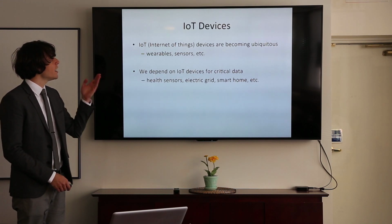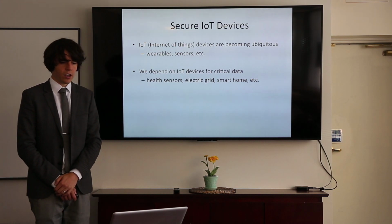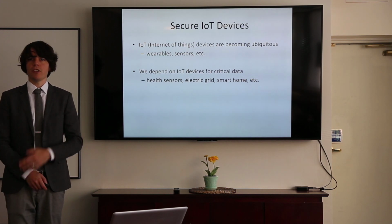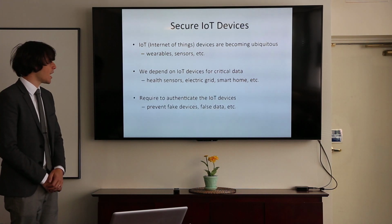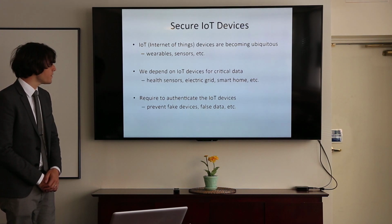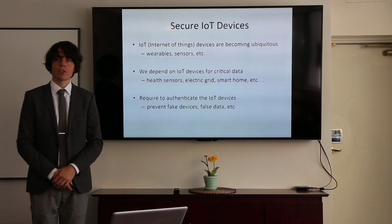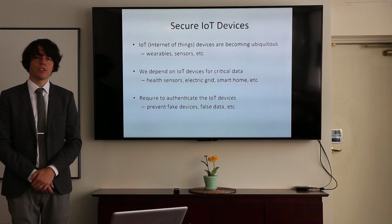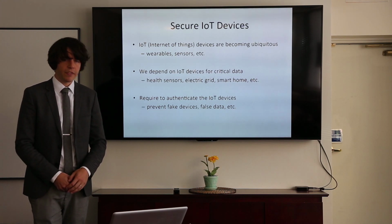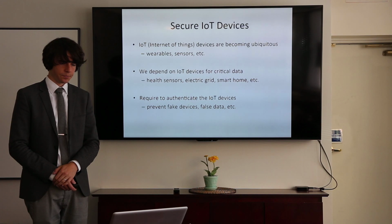So these are not only IoT devices, but these should be secure IoT devices. All of this data that is provided by the devices needs to be secured, and you need to be sure that the data you're getting is actually authentic. So there's an additional requirement for the IoT devices to authenticate themselves to a central server, or maybe even to yourself when you're receiving the data, to prevent fake data or prevent fake devices from joining your network and providing you this data.